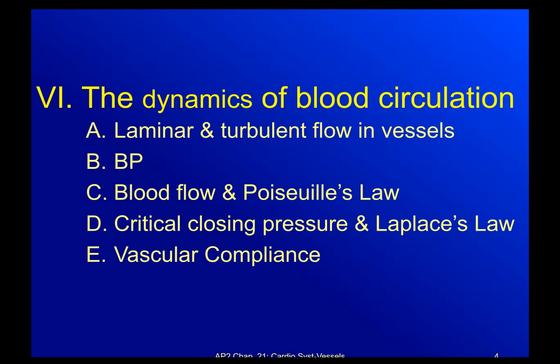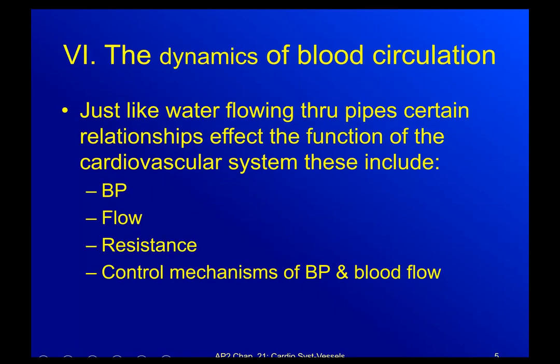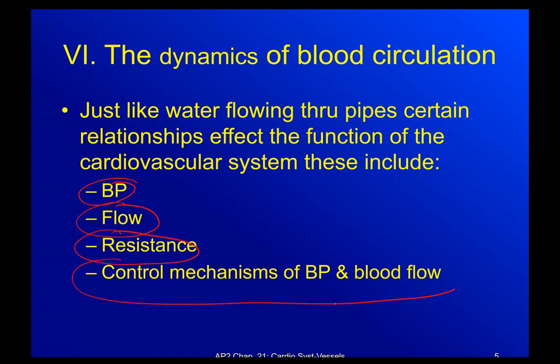So laminar and turbulent flow in vessels, blood pressure, blood flow in Poiseuille's law, critical closing pressure in Laplace's law, and vascular compliance. So just like water flowing through a pipe, there are certain relationships that affect the function of the cardiovascular system. These include your blood pressure, your blood flow, the resistance to that flow, and the control mechanisms of blood pressure and flow.